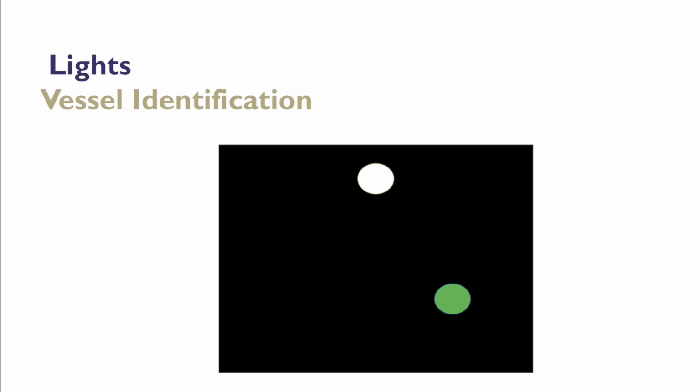So here, what can we see? Well, I can see a green light. So that's the starboard side of a vessel, and I can see a white light. So that's the starboard side of a power boat, and it's heading from left to right.